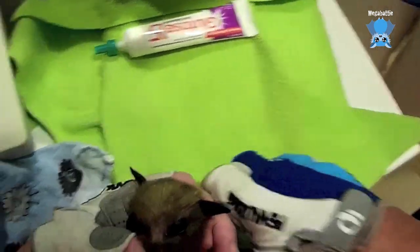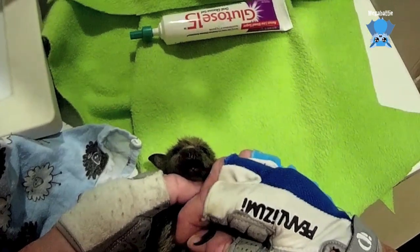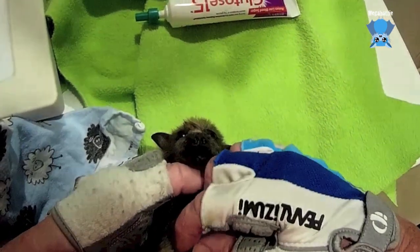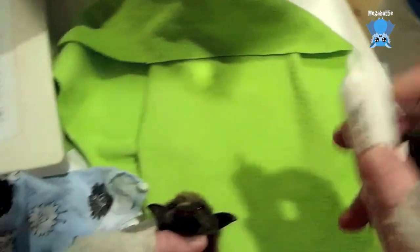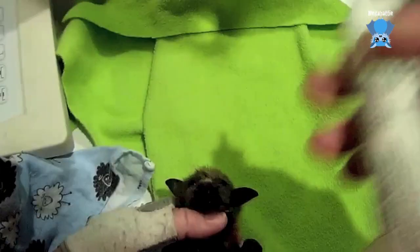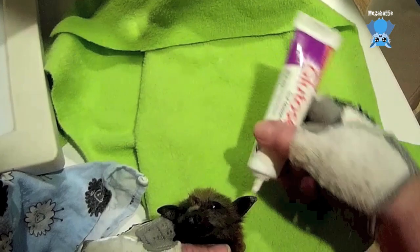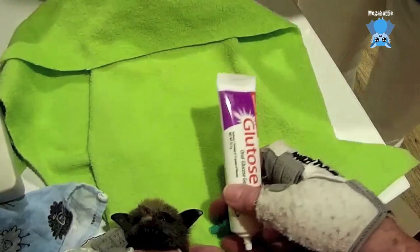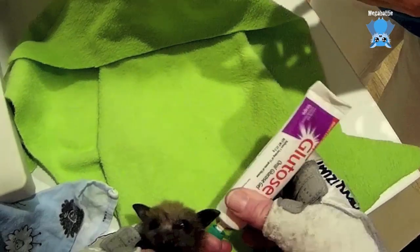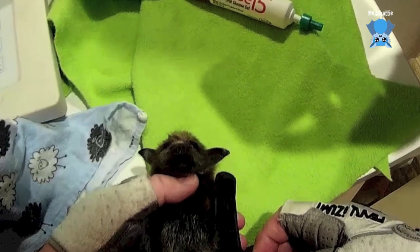So how do you know she's a girl? No boy bits. That's a girl. So you'd see testes? Or well, you would see the clitoral hood, you'd see the penis. Yeah, the penises are quite obvious, even when they're really young. That's some glucose. What's that? Oh, very, very yummy. So it's glucose gel, which means if they're not great at swallowing.